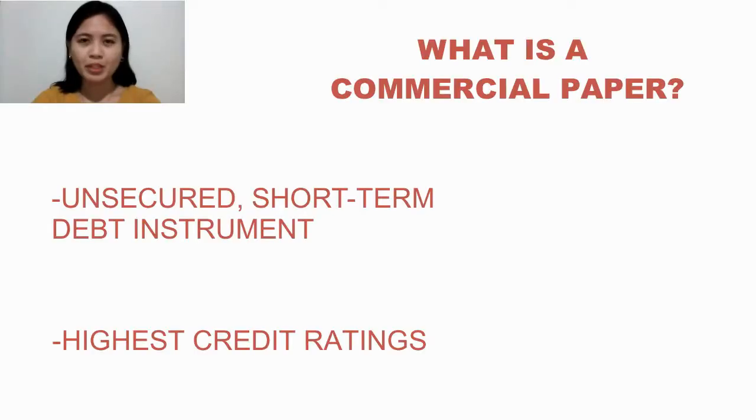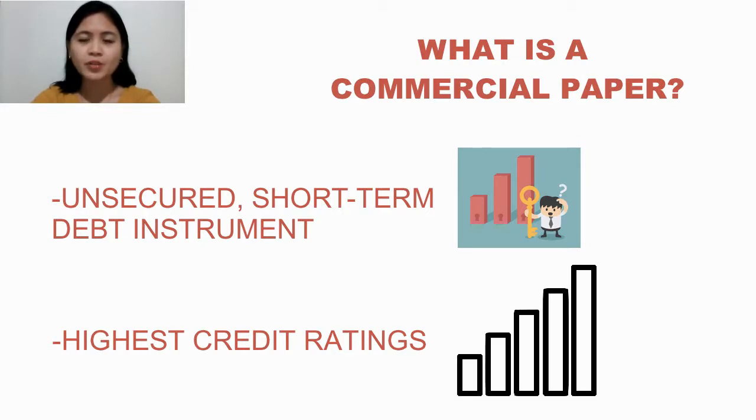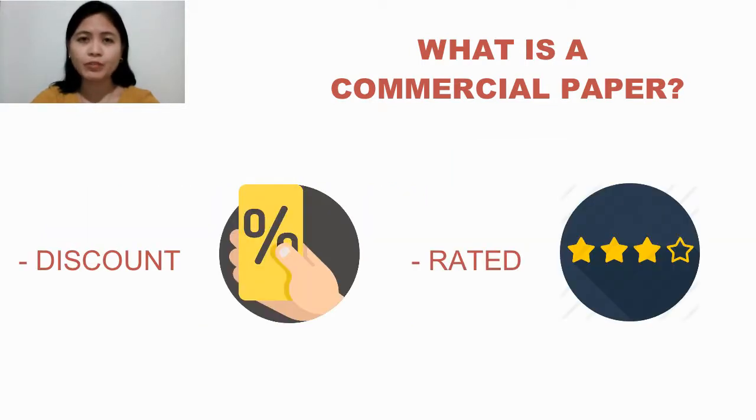What is a commercial paper? Commercial paper is an unsecured short-term debt instrument issued by a corporation, typically for the financing of accounts payable and inventories and meeting short-term liabilities. Only companies possessing the highest credit rating can issue commercial papers. Commercial paper is also sold at a discount in the form of a short-term promissory note. It is also rated. The higher the credit rating, the lower the interest rate charged.